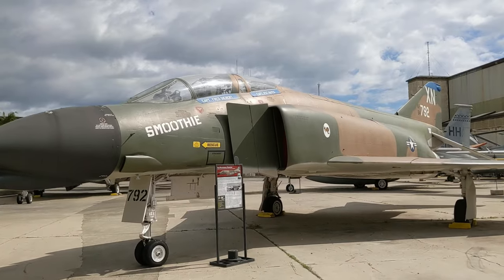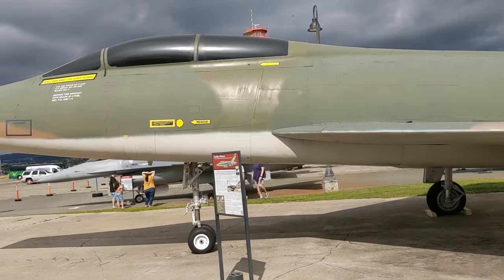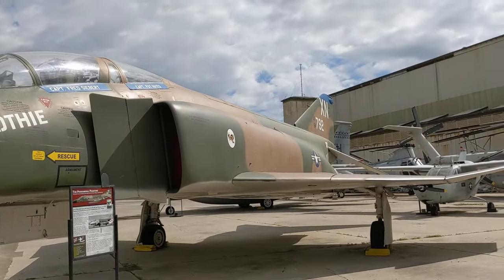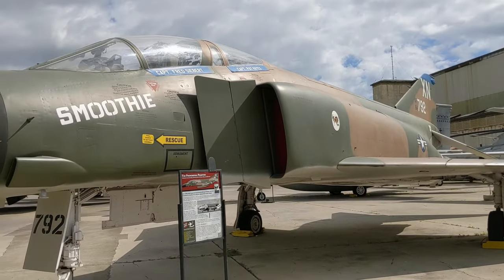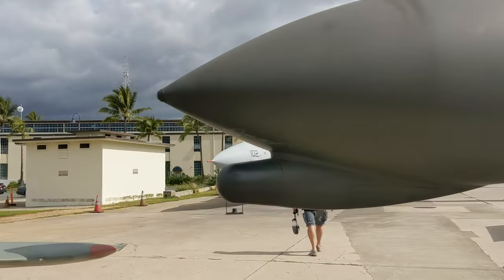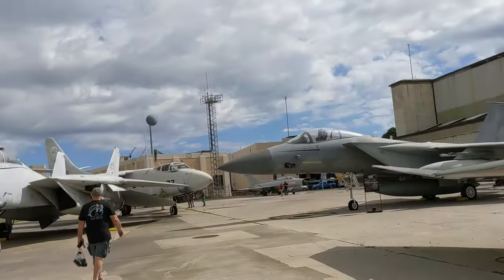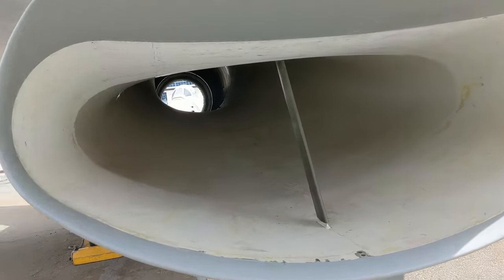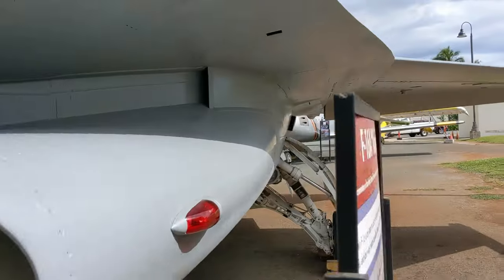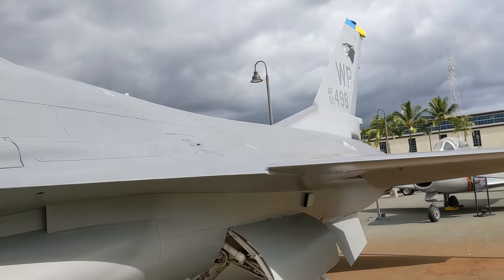All the 1950s. Through the nose was, right, 50s. Was the 50s. As you got into the 60s, they did the side intake. Yeah, 60s side intake. Phenomenal Phantom. This is all intake right here. I think it's awesome. An F-16A Viper.